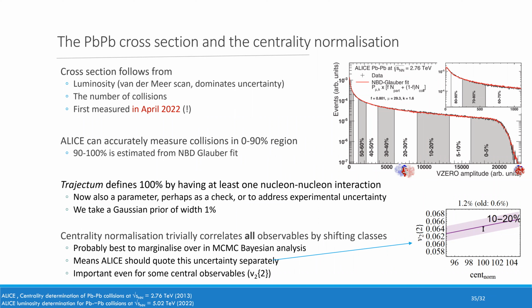Yeah. And you think you could measure that to 25%? 2.5% or 1%? What is it? Yeah. I mean, I'm not an experimentalist, but I wouldn't trust this.